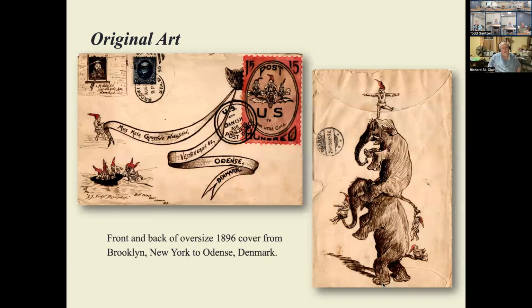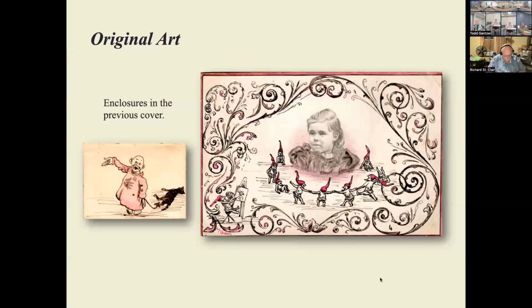Next. This is a rather spectacular cover. It's an oversized cover. It's almost 8.5 by 11 in size, although I've photographically shrunk it down to show on an exhibit page. This was the front and back of an oversized cover mailed in 1896 from Brooklyn, New York to Denmark. Next. This was what was inside of that large cover.